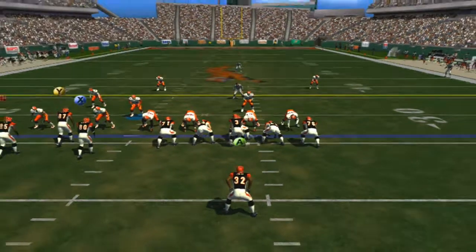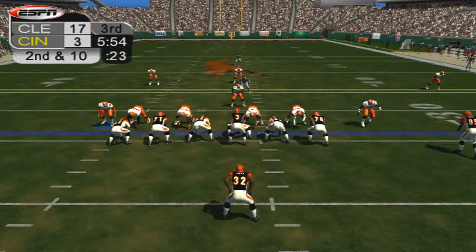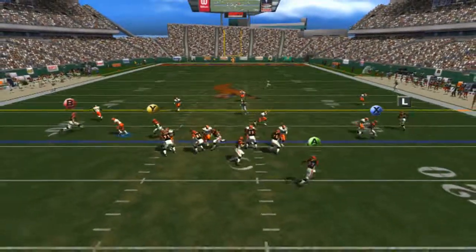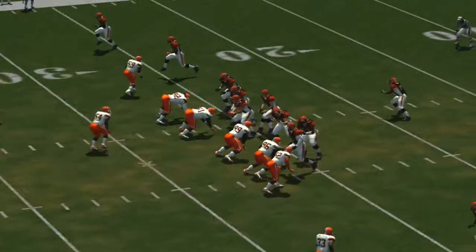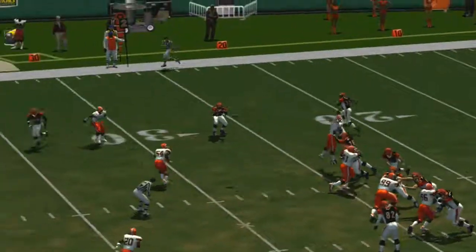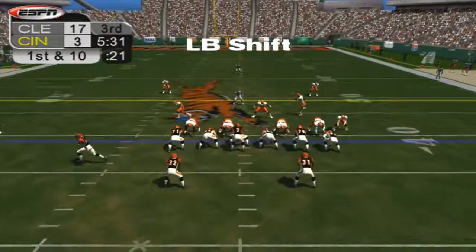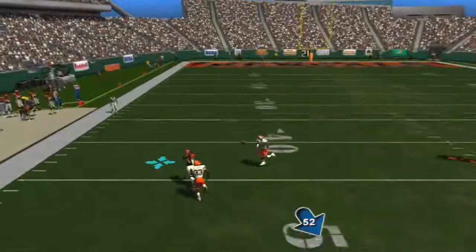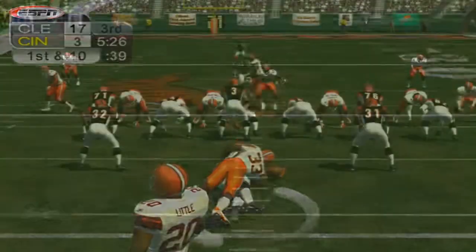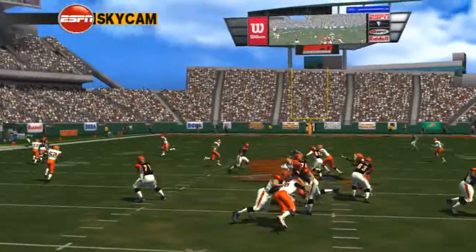First play in the second half, Kitna drops back, looks right, throws, and dropped by his receiver. Second down, Kitna drops back, throws to his right again, caught this time for a first. Just a simple slant, but the throw by Kitna was on a rope between 2 defenders. On the next play, Kitna drops back again, pressure in his face, throws to Johnson, who comes down with it for the first.